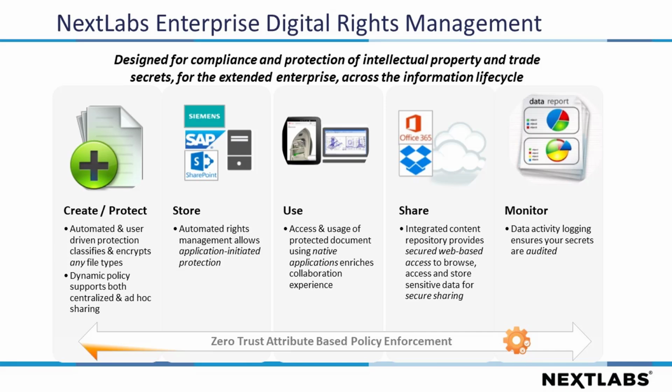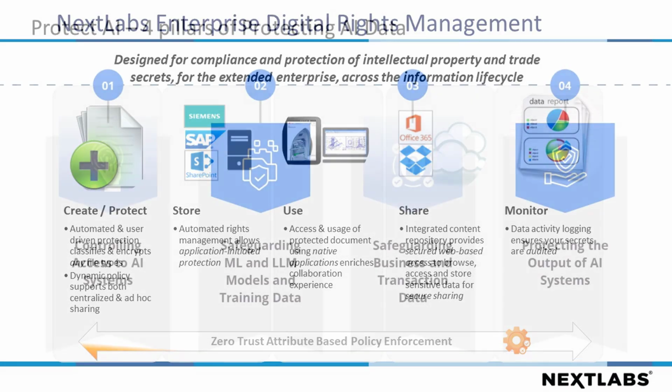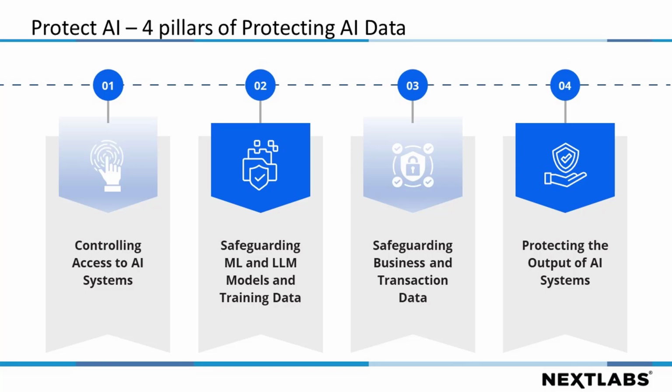Let's explore how E-DRM helps organizations overcome two critical challenges. As organizations increasingly adopt AI technologies to accelerate processes and maintain a competitive edge, data security and governance become paramount. AI systems interact with vast amounts of sensitive information, making them a prime target for cyber threats and data leaks. To ensure a secure and compliant AI ecosystem, 4 key areas must be effectively governed and protected.